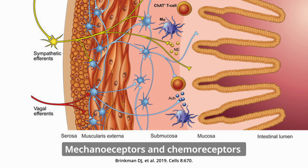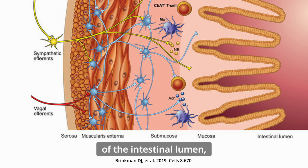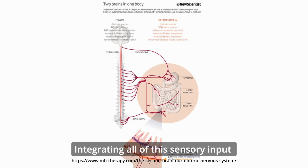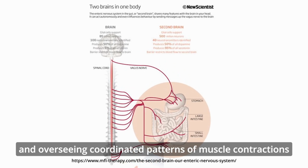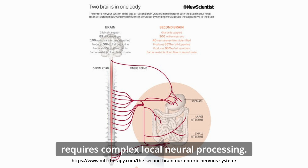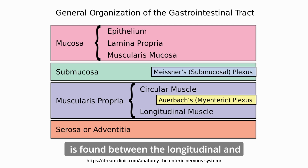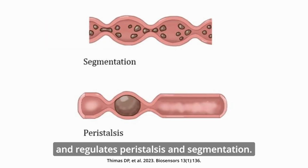Mechanoreceptors and chemoreceptors provide feedback on the mechanical and chemical state of the intestinal lumen, while motor neurons control the smooth muscle activity. Integrating all of this sensory input and overseeing coordinated patterns of muscle contractions requires complex local neural processing. The myenteric plexus, or Auerbach's plexus, is found between the longitudinal and circular muscle layers of the muscularis externa and regulates peristalsis and segmentation.